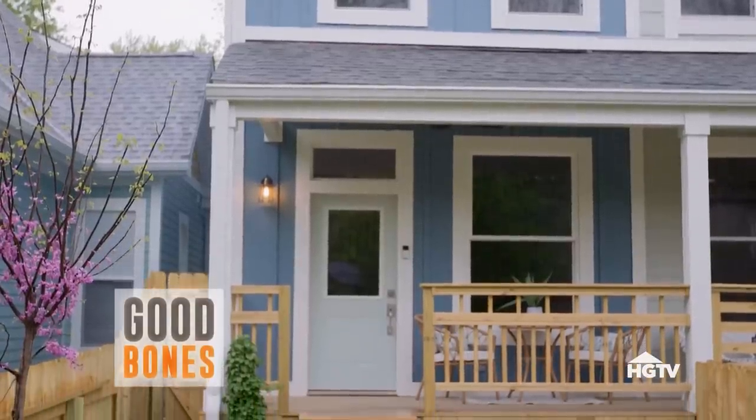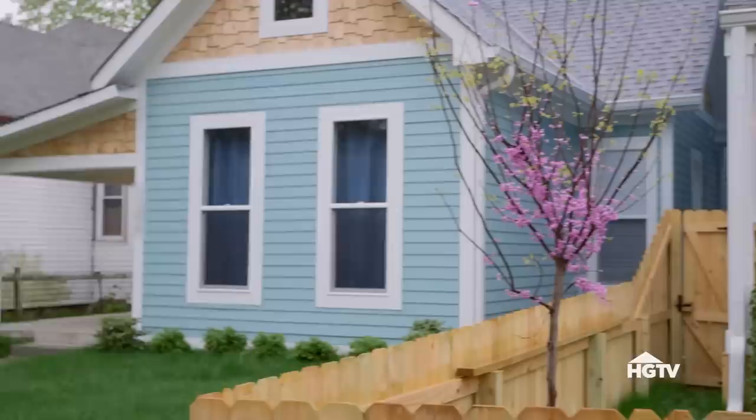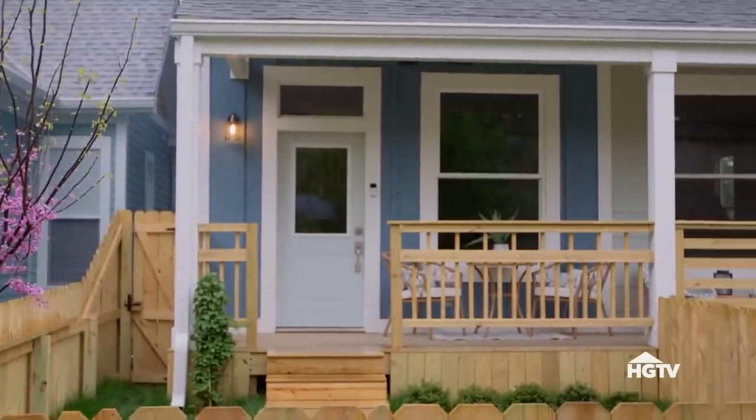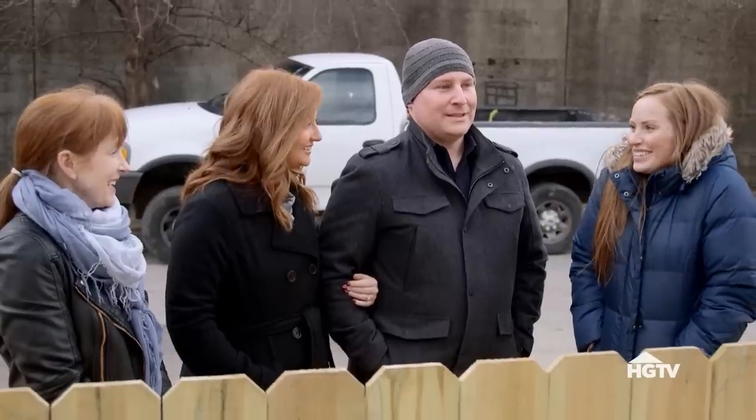I love this blue. It stands out so much on the street. Oh, that's fantastic. And the landscaping, this is great. We don't have to do too much. I know someone's happy. And it's all very low maintenance. Do you guys want to go check out the inside? Yes. Come on.